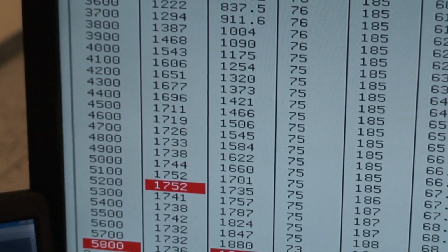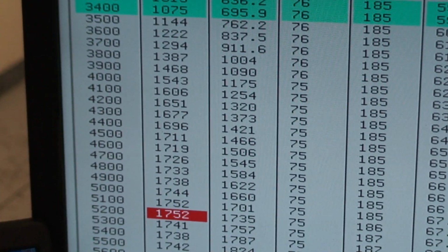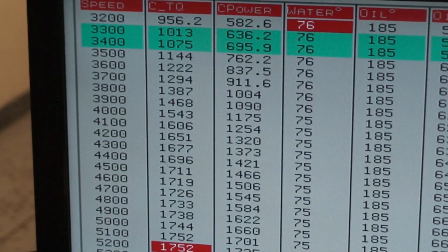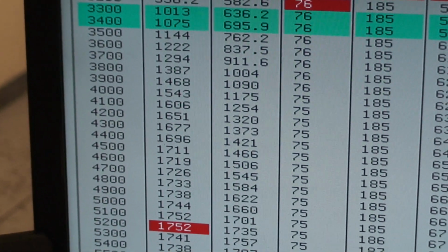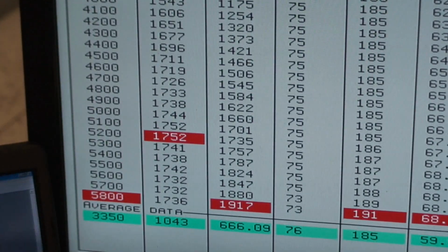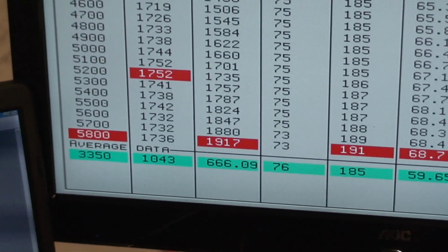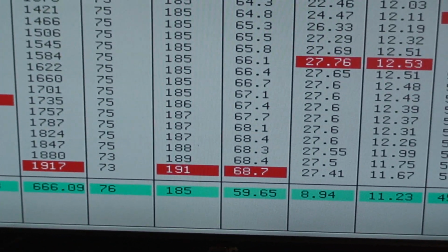632 hot rod series, totally streetable motor. I can't even get into the throttle on the bottom because it's blowing the dyno away. So half throttle, 956 foot-pounds, 1,752 foot-pound peak, 1,917 horsepower, 27 pounds of boost.